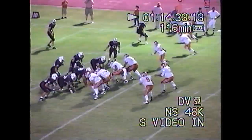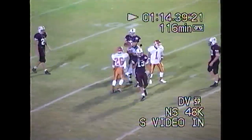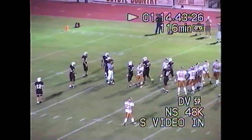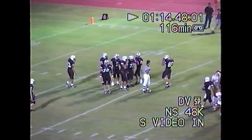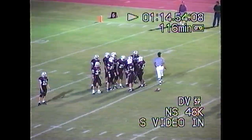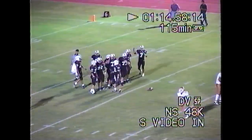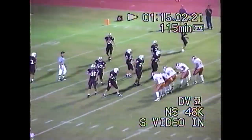Coyotes with the shotgun formation. Avila got pressure, goes across the middle, pass complete. Completed to number 26 of the offense. That's Librado Lopez, who also does the punting for the Coyotes. Enough for a first down as they will have the ball. First down and 10, ball at the 16-yard line.